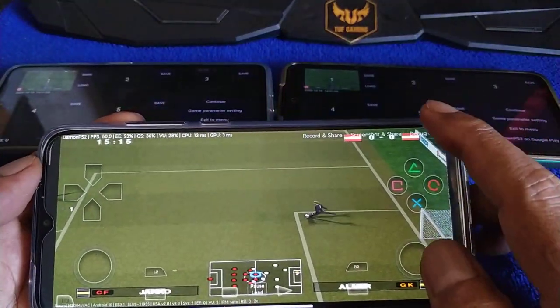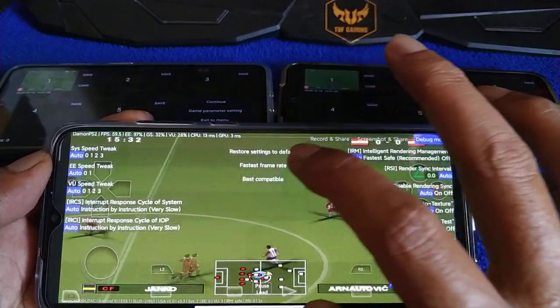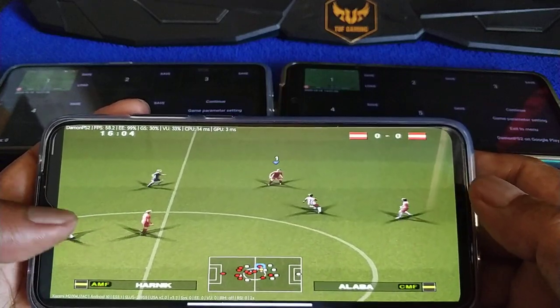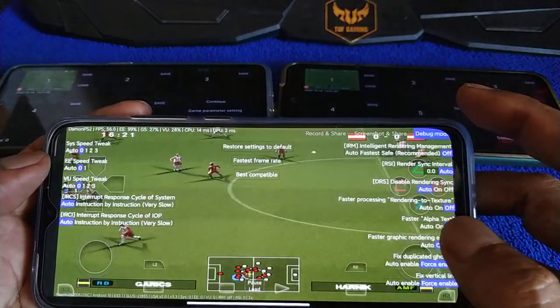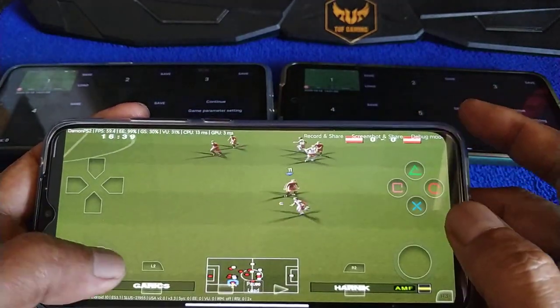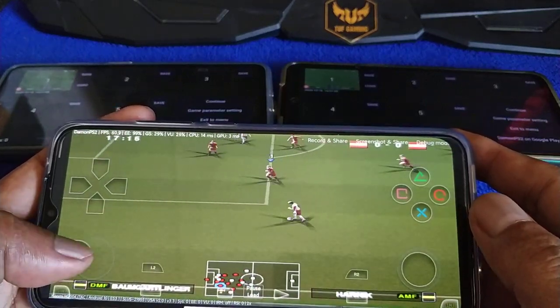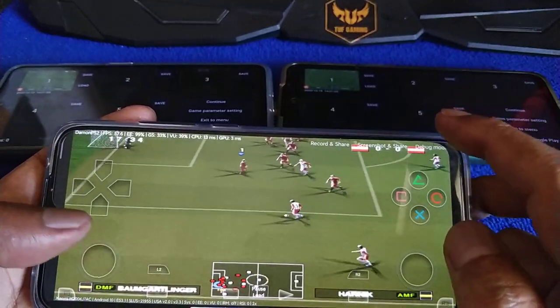16, no problem. Best compatible. Wow, best. All zero, also. 60 FPS.